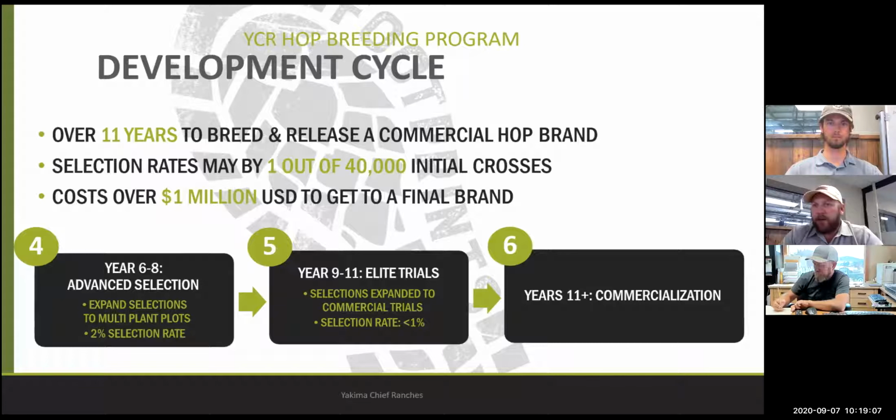There's already a couple hundred hop varieties available in the market. There's a lot of really great hops available, and we don't feel it would be very prudent to just keep pushing new brands onto the market. We really want our brewing customers to want to pull those into the market.